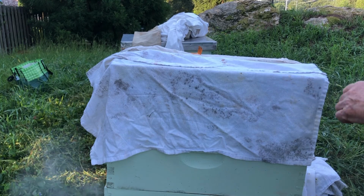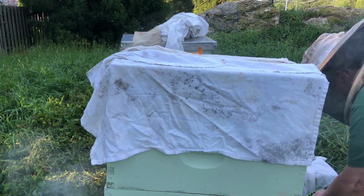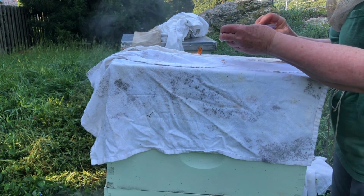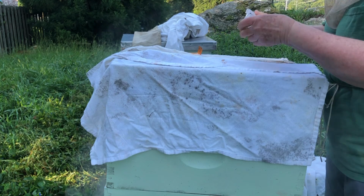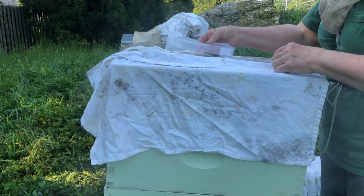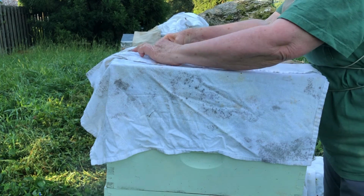Okay, so we're going to put a small hive beetle trap into this hive. So this is the small hive beetle trap we're going to use. It goes down between frames. So first thing you do is open up the top of the small hive beetle trap. I'm going to put it near the comb, but between the comb and in a frame that's pretty empty.